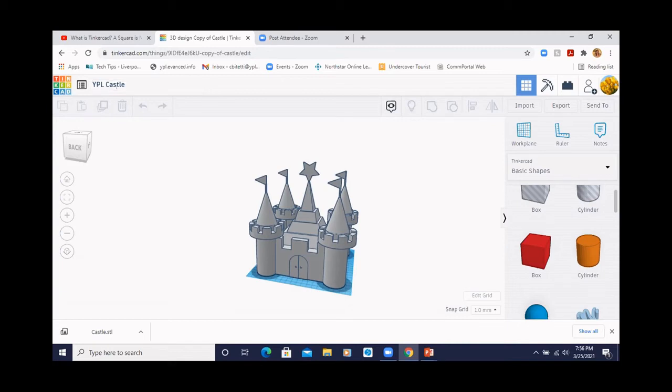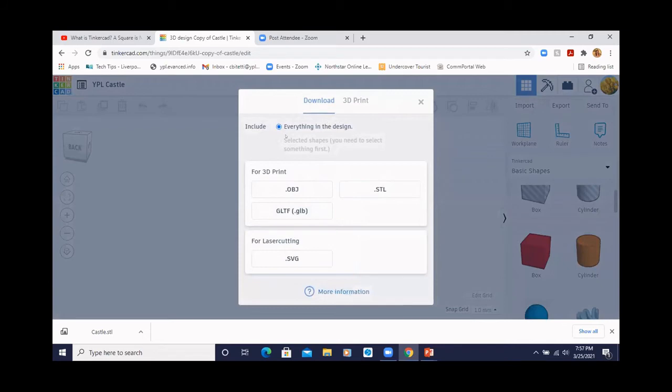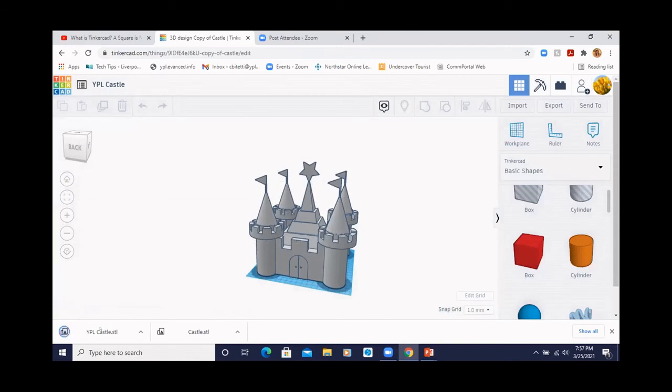Believe it or not, that's going to be important, because when you're done with your file, remember how before we clicked on download and we chose STL. We have to export this file when we're done with it. You'll see pretty much that same window, with the same choices. We would choose to download it as an STL. And again, in the lower left-hand corner, that file is named yplcastle.stl. So whatever you name the file in the upper left is what your STL file is going to be called.